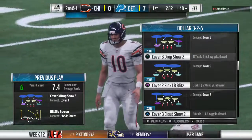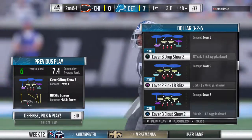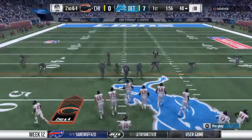For a second there, I thought that might break big. Screen pass. Looked like it was coming together. Looked like there was an opening. Still, ended up with a solid gain. Completed pass play. Now let's see if they go back to the air or to the ground.